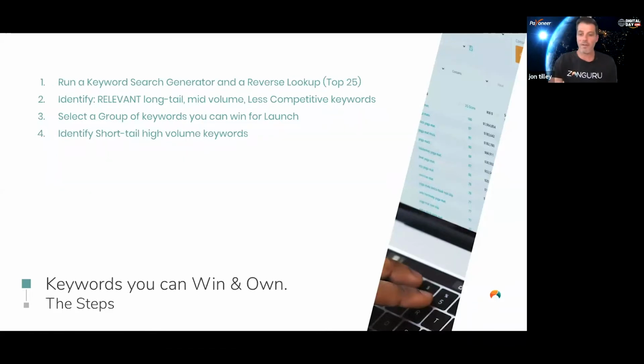Number 4, identify the short tail volume keywords. You definitely want those volume keywords, and you want to optimize your listing for both your long tail and your short tail keywords. So get both of those together and put them into your listing. But the key is further up your listing, get some of those long tail relevant keywords that you're really targeting up front in your listing, because it's going to get more ranking with Amazon.